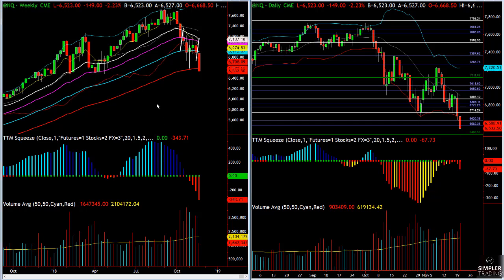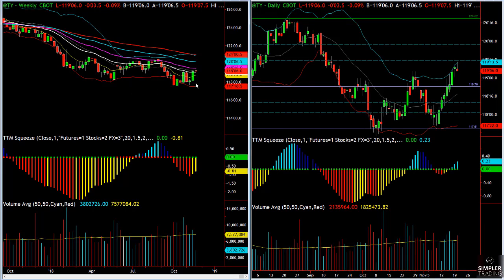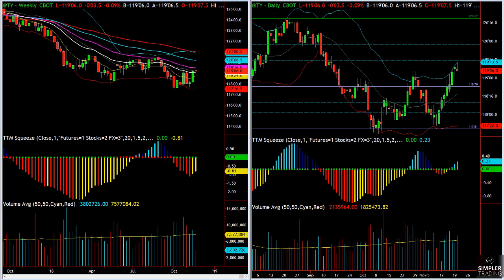The two things I like to watch here are the financials. You can see the financials here have actually been, in comparison to the indexes, holding up okay, not great. It's one of those things I've been keeping an eye on just because of 10-year notes. 10-year notes here, you can see from a weekly perspective, they're starting to turn back higher. In fact, they have rallied significantly here.